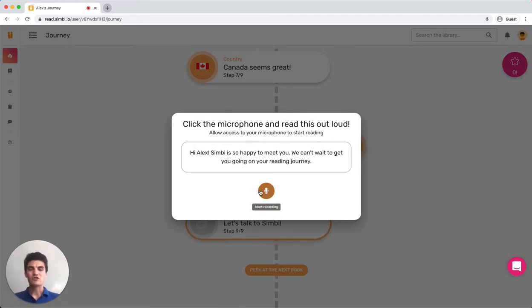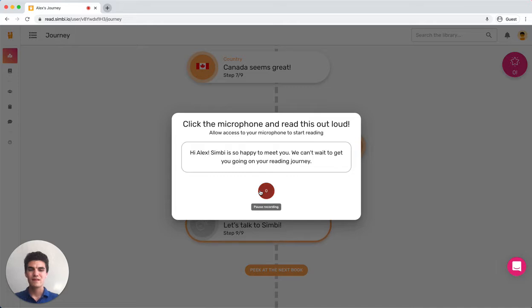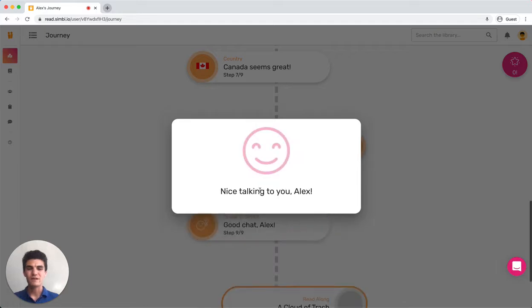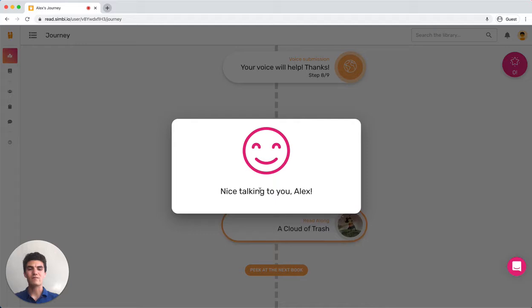and I can read the little passage to make sure that the microphone is indeed recording into Simbi properly. It will give me a countdown. Hi Alex, Simbi is so happy to meet you. We can't wait to get you going on your reading journey. And all you have to do is click stop, and perfect, it looked like it recorded everything properly.